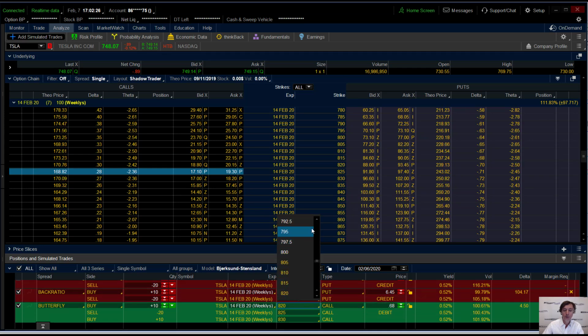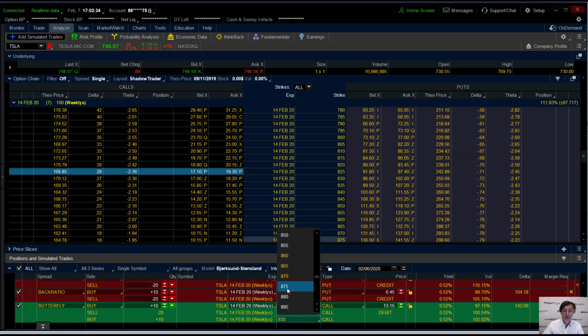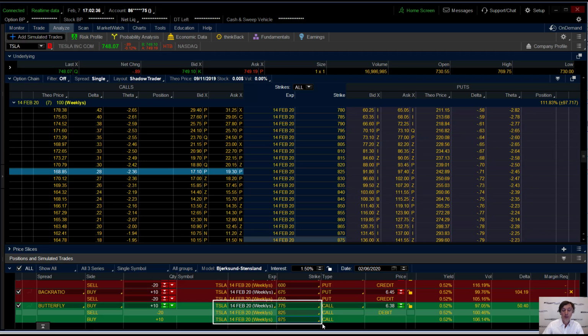So for instance, if you wanted to make this bet, you could say 775, 825, 875. Notice that with just one week to go, this is really fantastic value, I think. You can make a bet that Tesla is going to be within this 100 point range for the low, low price of $6.38. That would not be possible in a much lower implied volatility environment.